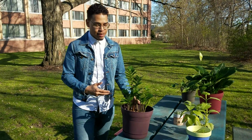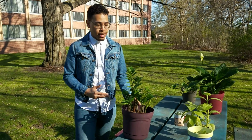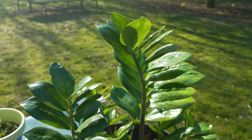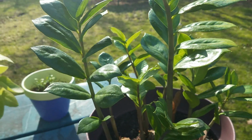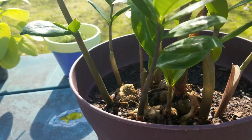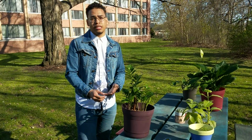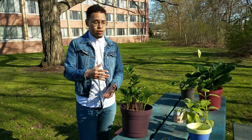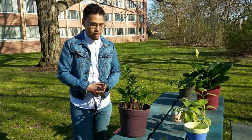So this right here is a ZZ plant. This is a very easy to grow plant. The best thing about this, it really does thrive on neglect. If you overwater it, it's going to start to show. So what I normally do is I just let it kind of dry out. I give the soil a little bit of a feel, see if it's dry or not, and then based on that is when I determine whether or not it's ready for me to water it, essentially.